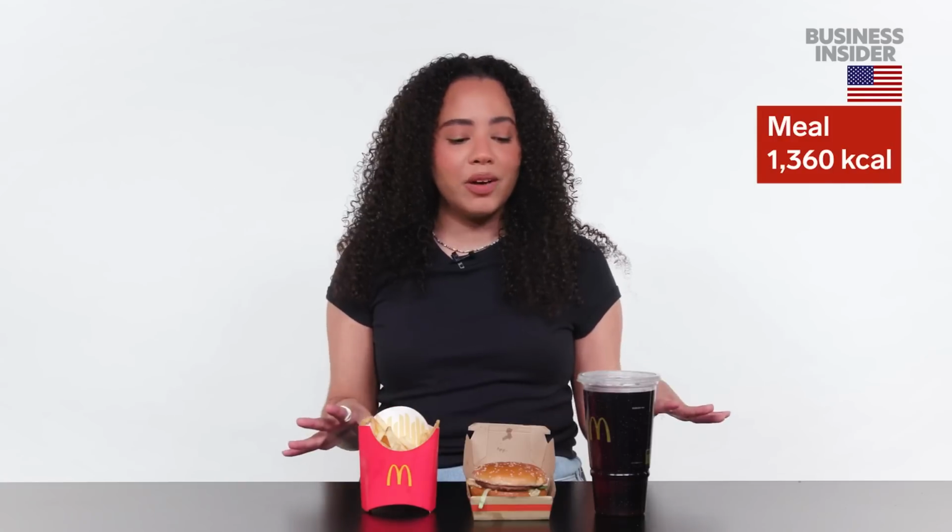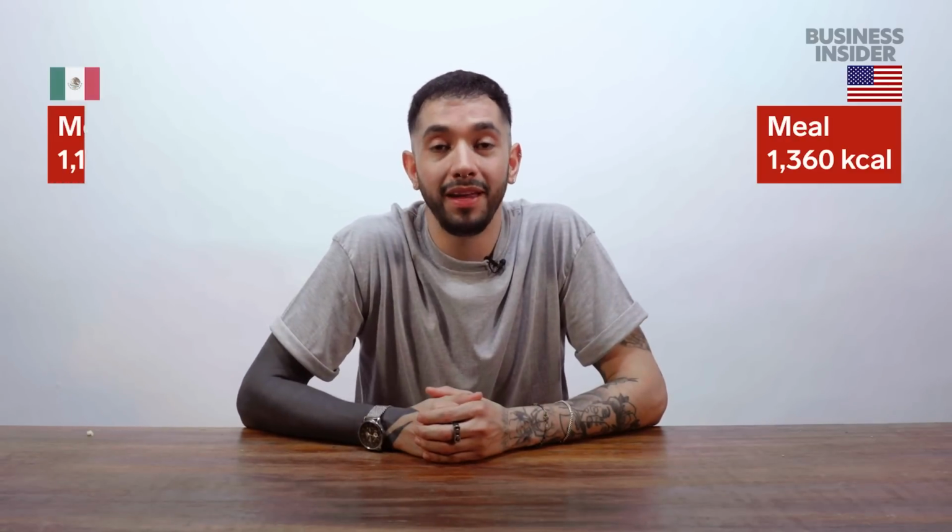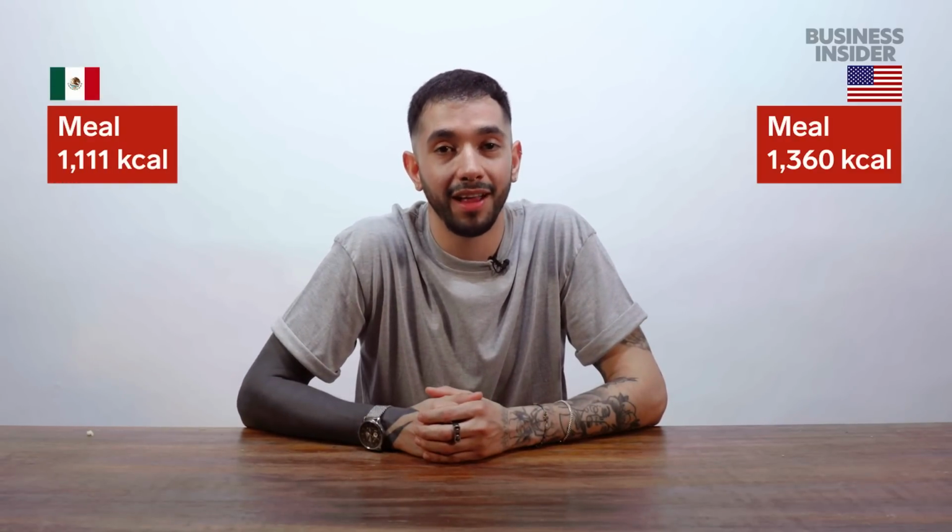I think overall, nutrition in the US and Mexico isn't that different. If you got all three of these items as a meal, that would add up to 1,360 calories. In Mexico, the same meal will be 1,111 calories.